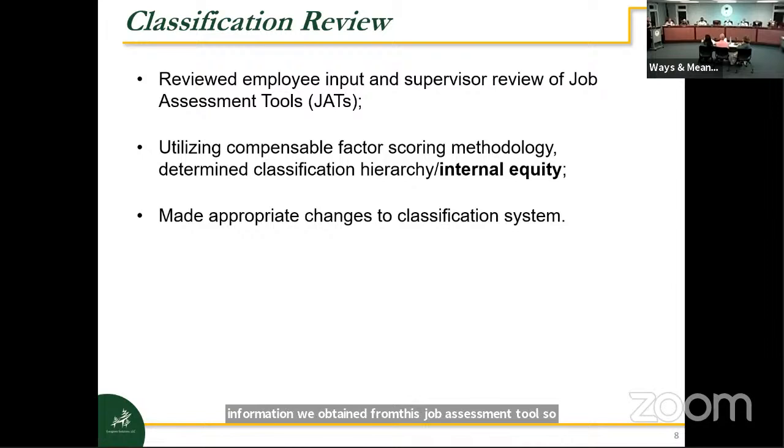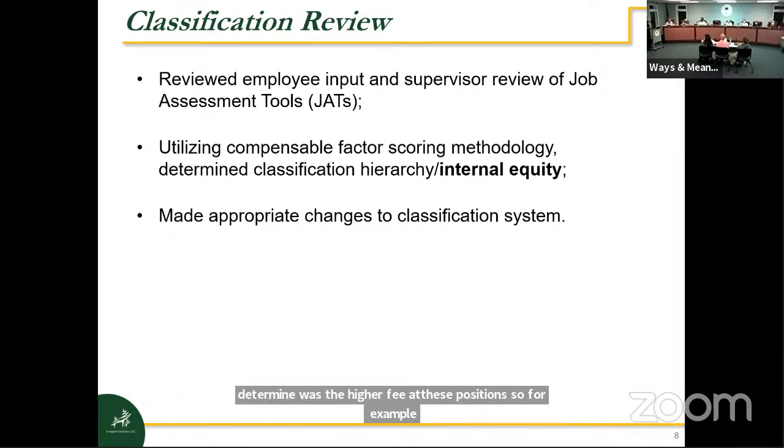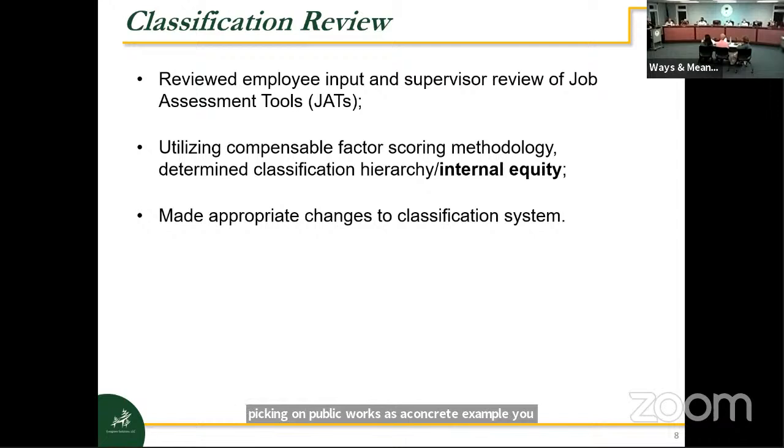Then we scored all these job assessment tools to determine the internal hierarchy at the city. Within each department, we determined the hierarchy of these positions. For example, in public works, your vehicle CDL drivers are at one level. Your foremen are at a higher level because they have more supervisory responsibilities. Your assistant director is higher than that because they have more responsibility. And your director of public works is at the top of that department because they have even more responsibility. The work is more complex. That's what we were doing within departments as well as across departments at the city.